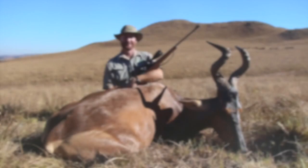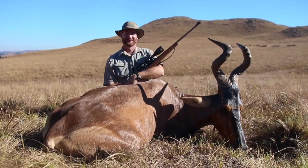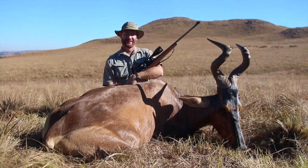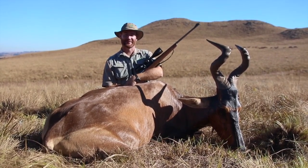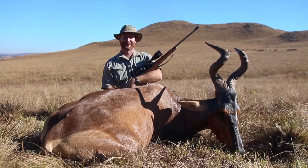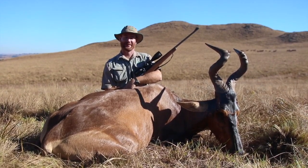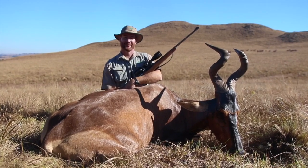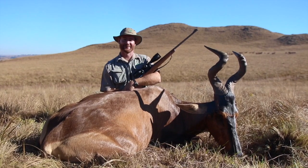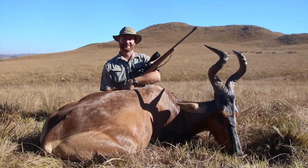Thank you. Well, congratulations on this amazing red hartebeest. Tell us quickly what happened this morning. Thank you, Gerard. We've been hunting the whole morning, and this afternoon I shot this red hartebeest. It's my first one with my 30-06 caliber, and thank you very much. We appreciate it. It's a big pleasure to have you guys here.